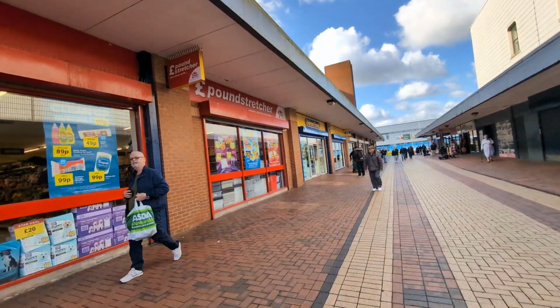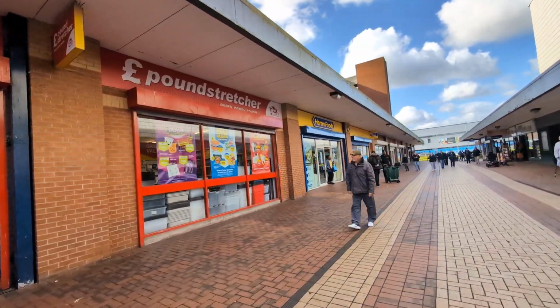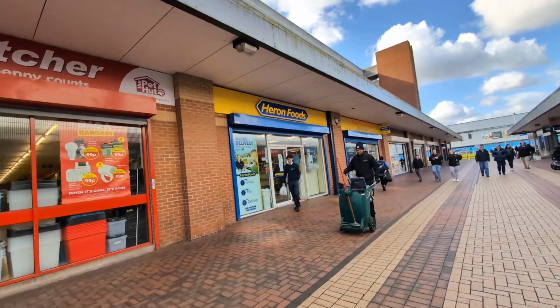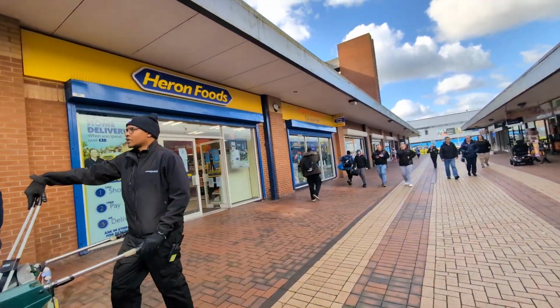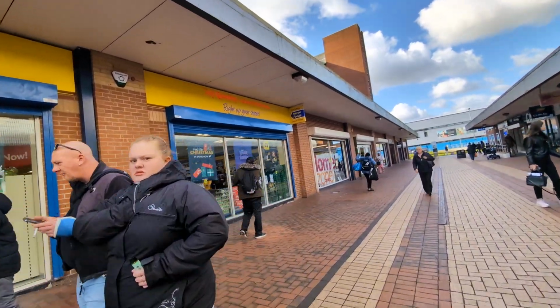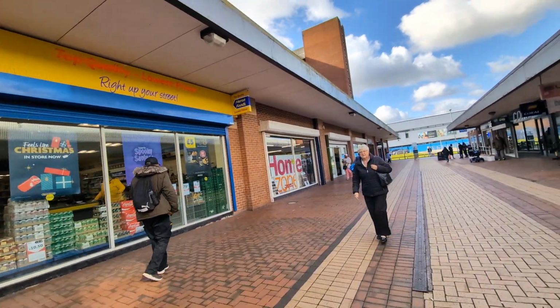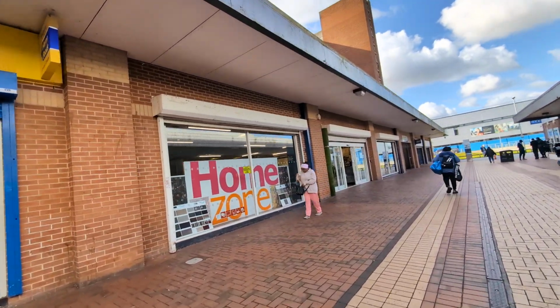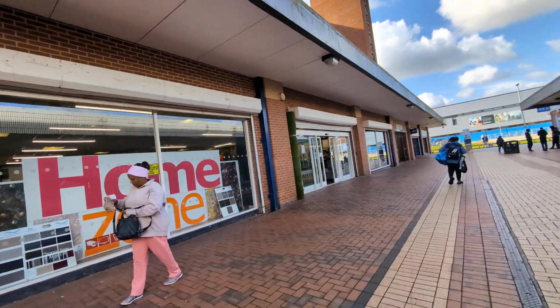Wythenshawe has been lucky enough to get a levelling up grant. I think of around about 20 million, and they're going to do quite a lot of work on this precinct in the local area. I think they're making housing, improving the centre itself, and office buildings, from what I've read.